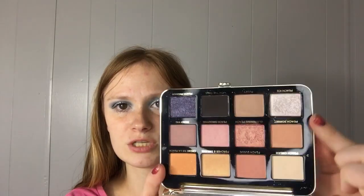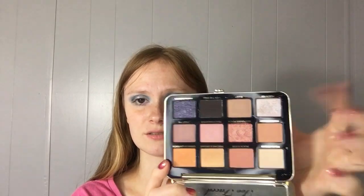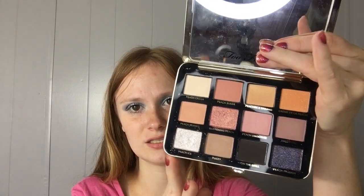Then the White Peach was my favorite of the two. Again, another unpopular opinion. A lot of people were saying that this shade was so hard to work with. And it is, but I can make it work. And I really do enjoy it. I use it more as a topper. But I like the light color story, the light shades. Alright, here's a lot more Kylie.